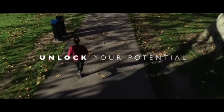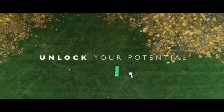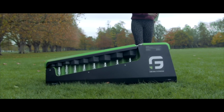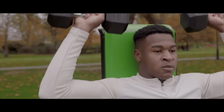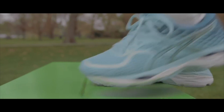All they need to do is locate where their nearest Swing box is on the map, come to a box and do a session. And right now it's only in London, is that right? So we have 17 boxes deployed. 2 of those are in Milton Keynes and 15 are in London. Okay. And over the next 4 months, we'll have 50 boxes in London.